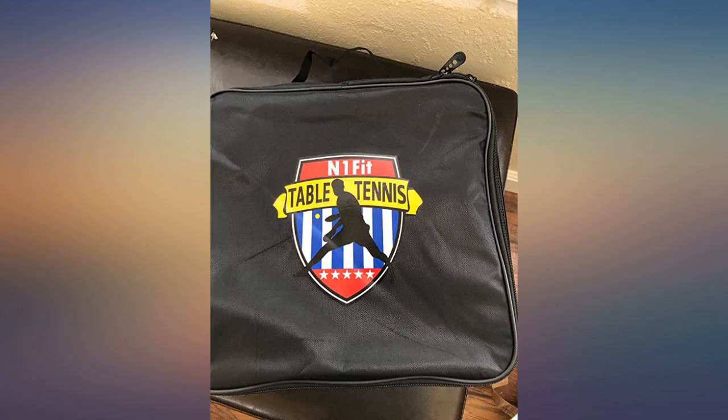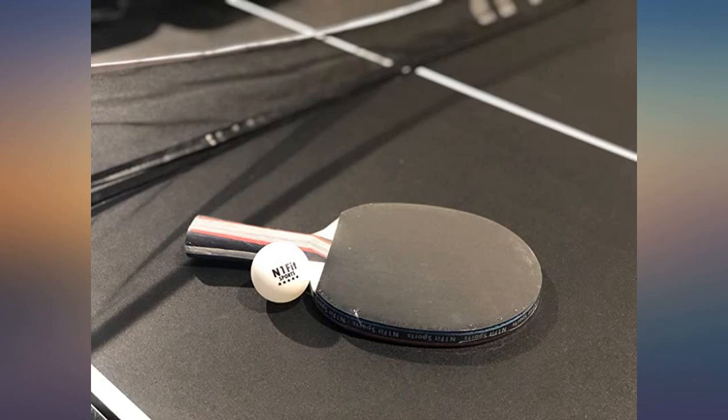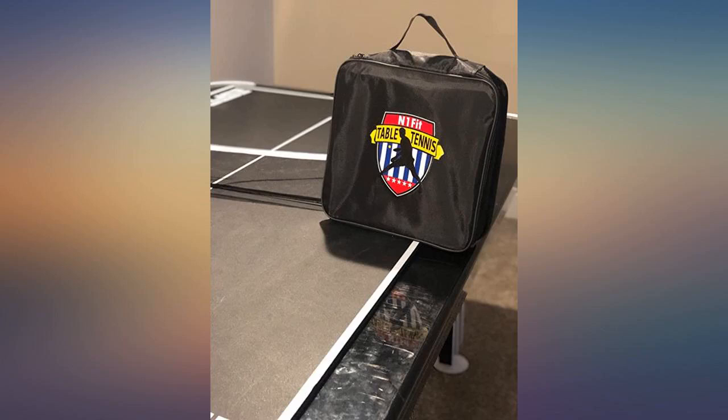This table tennis set is great. My kids have been playing non-stop for a few weeks now and everything is still in great shape. The paddles are durable, nice grip and sturdy. I like that it came in an organized bag. It helps keep everything from being lost.